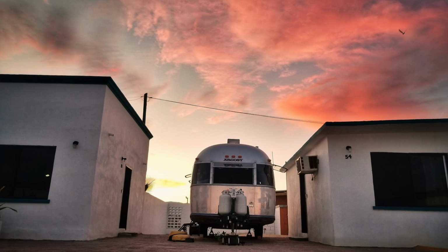We met our friends Karen and Paolo through the Escapers, and they had just renovated an Argosy, and we got to tour their rig, see all the different features that they had in there, so we could really get an idea of the space and walk around. And some of their design features were really, really smart, and it gave us lots of good inspiration for our renovation.